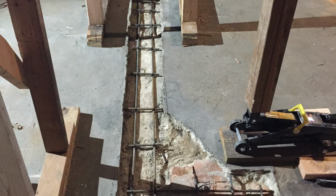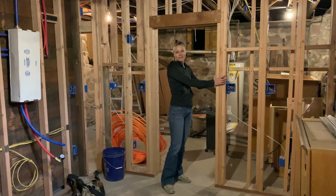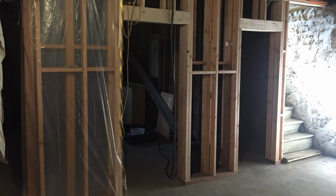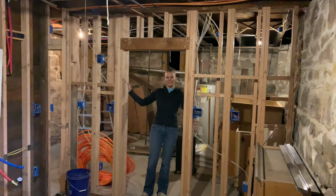We got some rebar in there and stuff, so it should be pretty solid. And then just since we were doing it, why not? We built two walls instead of one, so we're really secure. I mean, the rest of the house is balancing on just this portion here, so it's pretty important we have it good and sound.